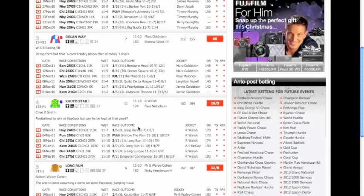The next thing is the class of races, whether it's done well in top class races. And as you can see, for this race, most of them have done top class races, but Kato Star has done class 1, class 1, class 1, class 1. So it's a top horse. It's performed well in those class 1 races.